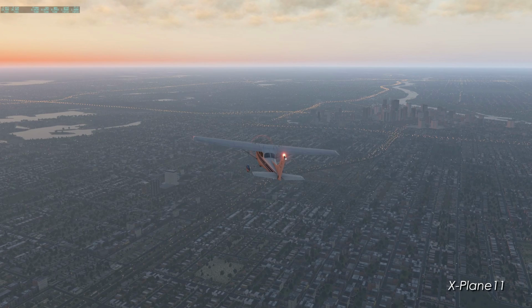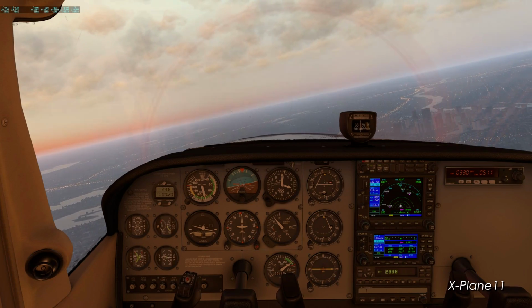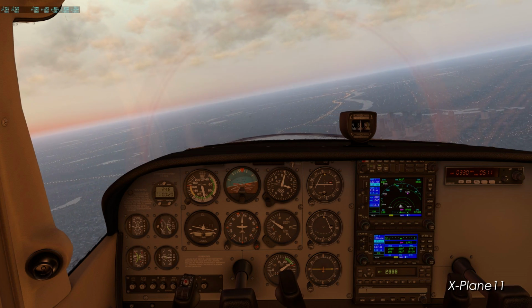Computer performance. Now, X-Plane is only available on PC, Mac, or Linux. Microsoft Flight Simulator is available on PC as well as Xbox. So I can't talk about the Xbox, but I can talk about the computer part. And with X-Plane 11.5 being in Vulkan now, they seem to be pretty equal for me.